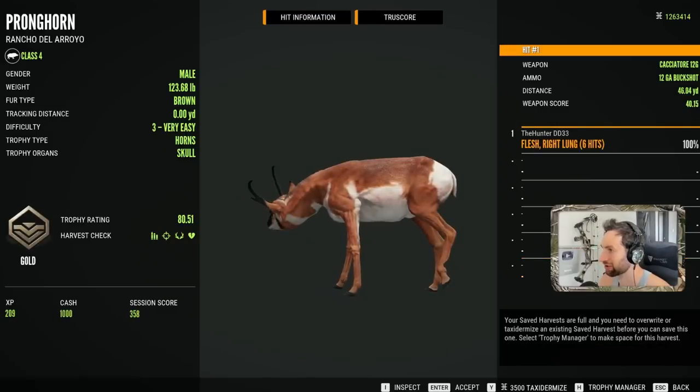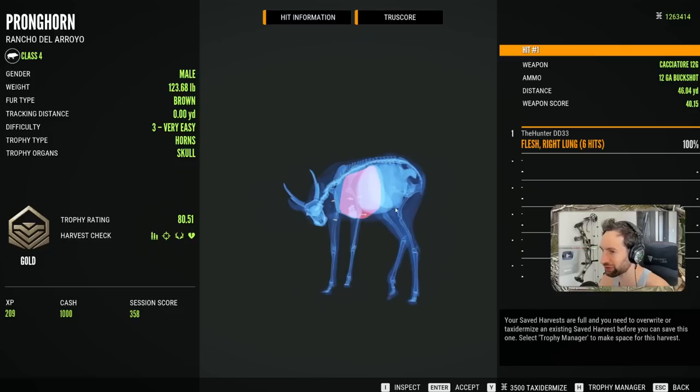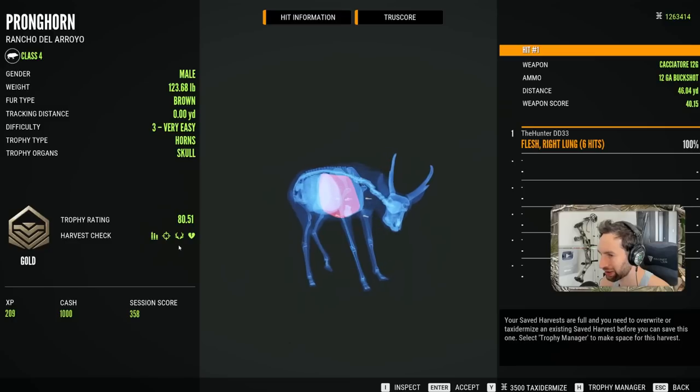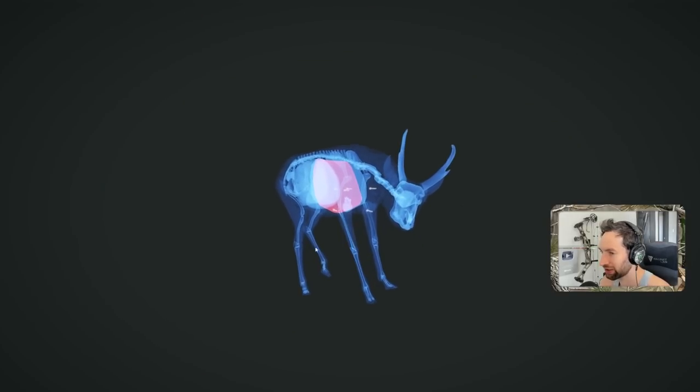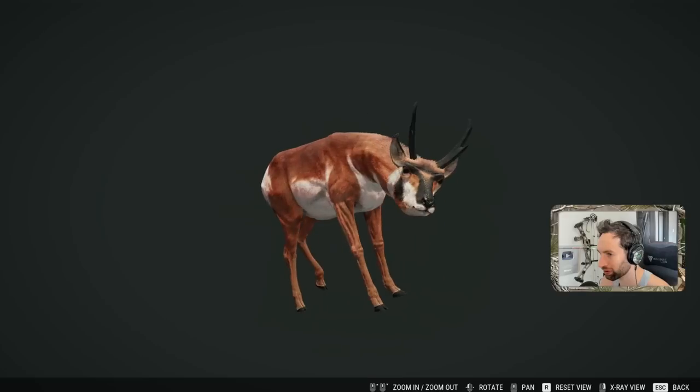Let's take a look. Our shot was 46 yards. It's going to be a gold. 80.51. 46 yard right lung shot. Looks like we put four pellets into the lung there. So a great, great shot, and an excellent turnout with a 12 gauge and the buckshot. Our first gold pronghorn down.